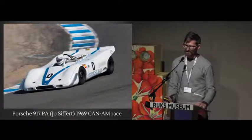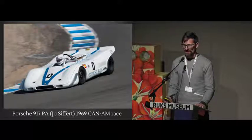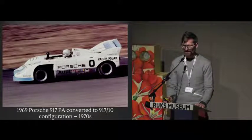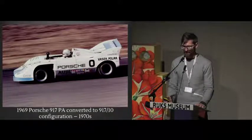This particular car was driven by a well-known Porsche driver named Joe Siffert in the 1969 Can-Am season, and this is a photo of that car in 1969. However, throughout the life of this car, since that groundbreaking season, the car had its engine and suspension changed along with paint and other details.